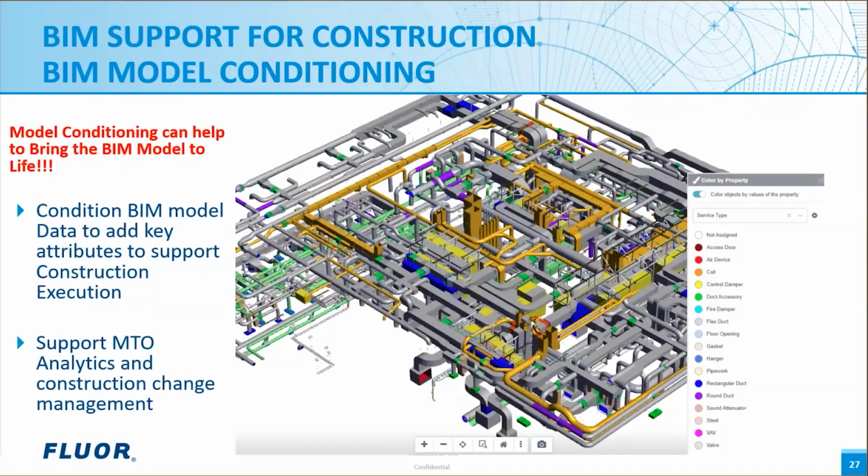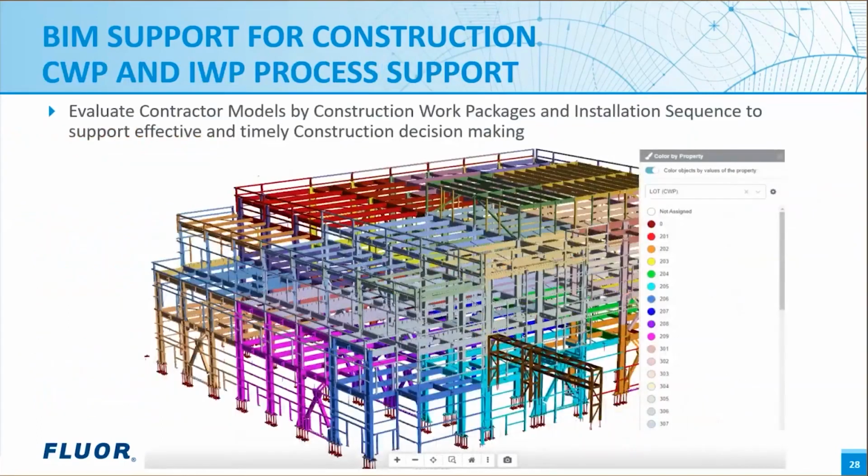BIM during construction can assist in the key visual analysis that supports key decision-making processes. As you can see in this example, powerful visualizations can be created through the use of color codes, which can assist in the scope understanding and design intent, as well as increase the identification of the high value work. Once the model has been conditioned, it is ready to support some of the specific construction planning mentioned previously.